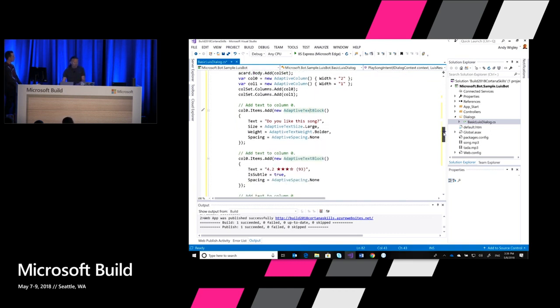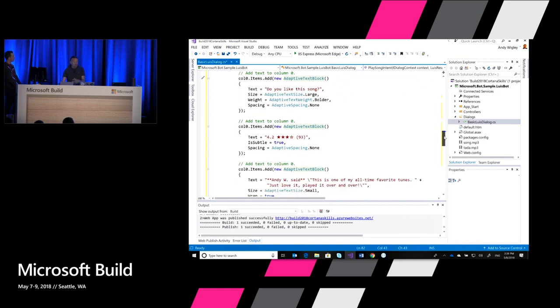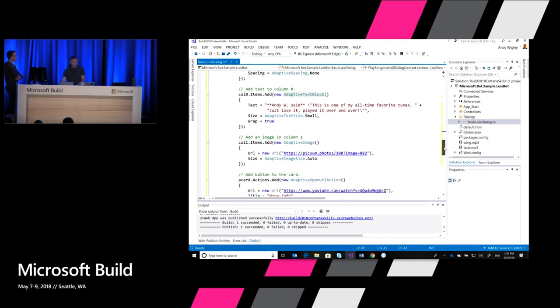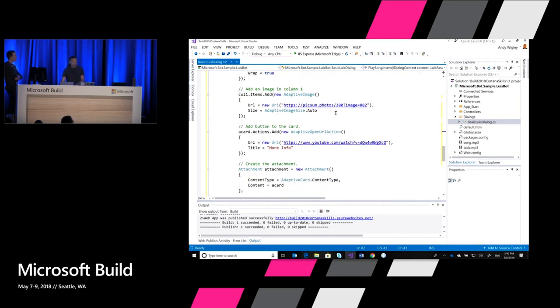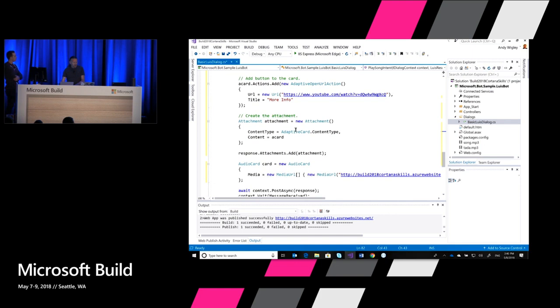But as I said before, the actual way this will be presented is up to the platform. You create renderers for each platform, and we've been doing that with all of our stuff. So here's the adaptive text block, and this is all adaptive cards defined, and it will work on all of the different channels. Then we put our picture into column 1, and at the bottom we have a button which is going to link to something on YouTube. Then we simply turn that card into an attachment and add it to the attachments on the response. So we've now got two attachments, this and our audio card. That's actually pretty good.